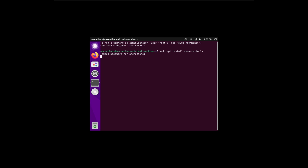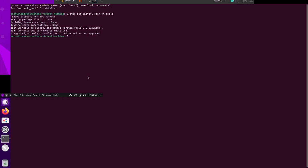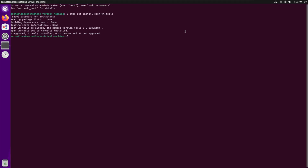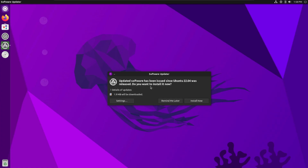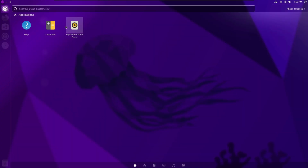Enter your password. Well, if you're testing it out in a virtual machine, then you need to do this, but other than that, oh, it is already installed. Well, then I can just minimize and maximize. That should solve the problem. Yeah, that's it. Done. Now let us close the terminal. So there are some software updates that are available. You can go for the updates if you like.